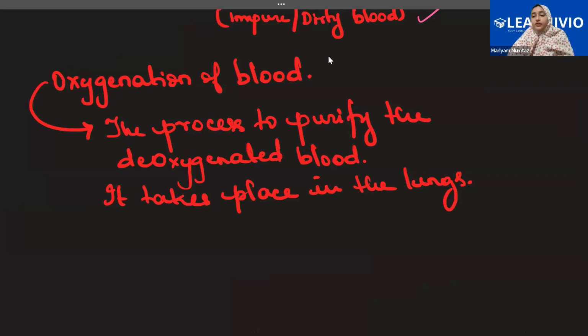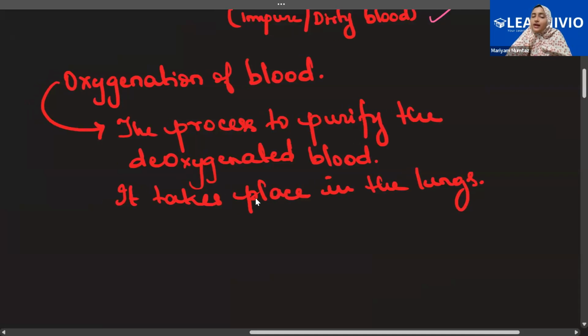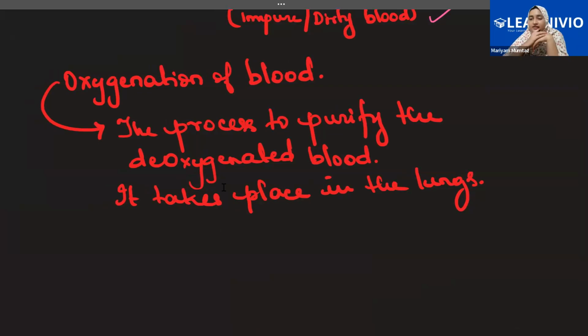Because we need fresh blood, fresh oxygen supply to every single tissue, such a severe condition can arise. For example, if a person has some sort of lung disease, his or her lungs are not working properly enough to oxygenate the blood. Since that isn't happening, the CO2 rich blood stays in the body, isn't it? Because the lungs are not functioning well.